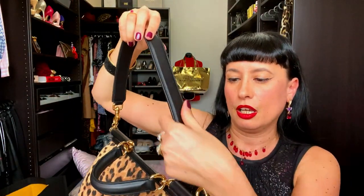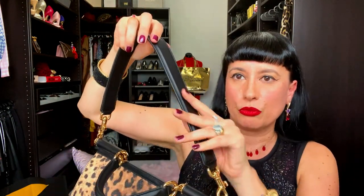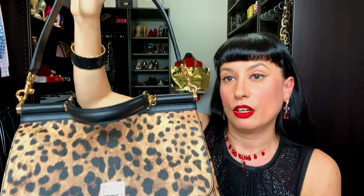While this one on the side like this, it looks really, really nice. I think this is really smart from Dolce to have this handle, double handles for this bag, because it makes it super convenient and super practical. And also the strap is really beautiful. It doesn't look like a cheap strap. Obviously this is leather and it's a really good quality product, obviously Italian, so you know it's good quality.